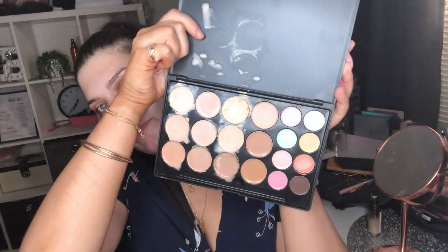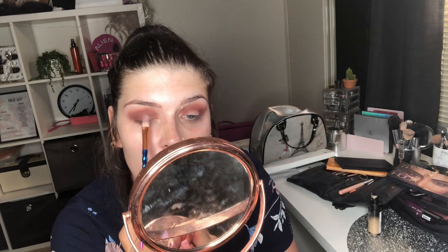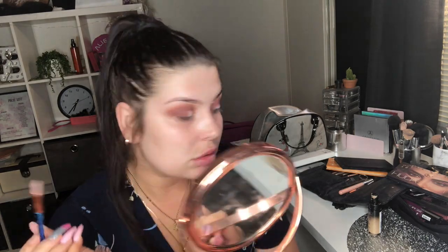A little bit of a cut crease. Use this one. Actually, I feel like I'm going to use a more sturdy brush. Oh my god, how cute are these?